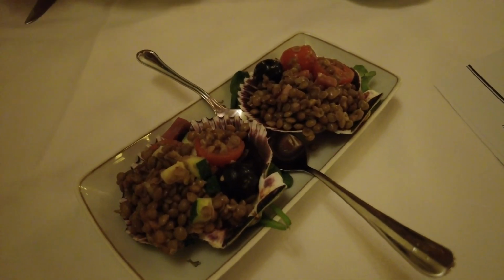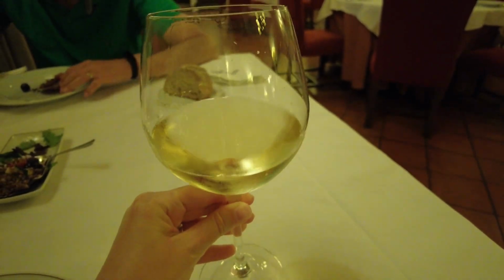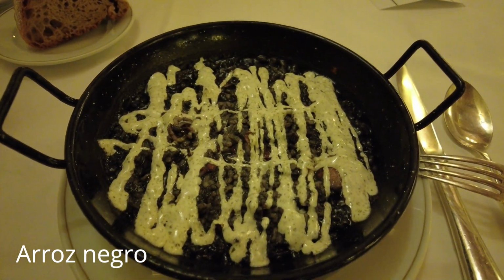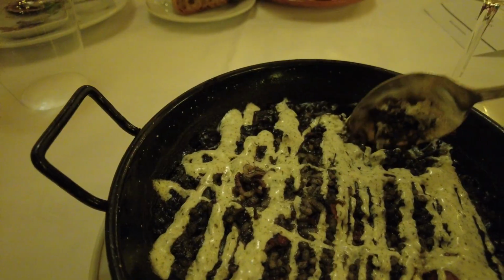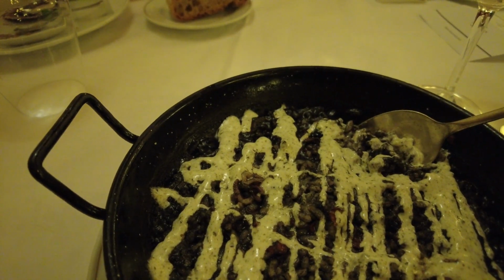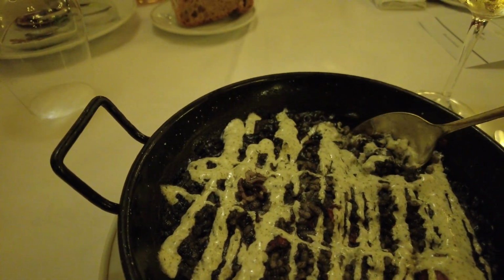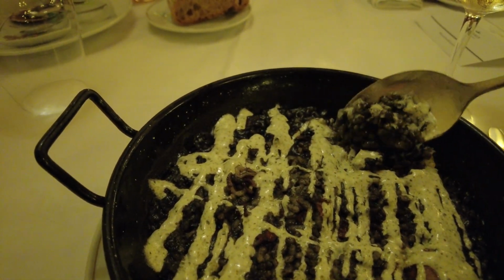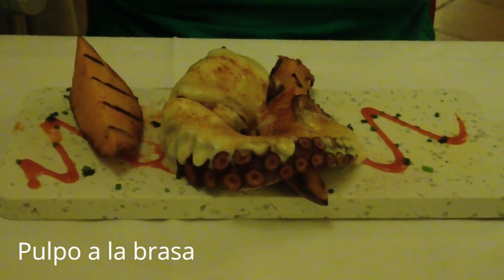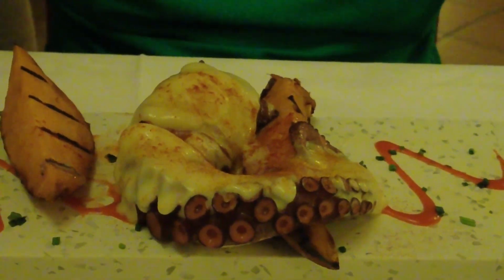We decided to have dinner at the hotel, and as a starter, they brought us these lentil salads in a shell. And then, for the main course, I ordered an arroz negro, which is black rice because it is made with the ink from the squid. Inside, it has some calamari and a mayo sauce on top. To be honest, I couldn't really tell what the ink tasted like, as it doesn't have a distinct flavor, but the rice itself was sticky, kind of like a risotto. Meanwhile, my husband got pulpo alla brasa, which is grilled octopus leg, with local cheese and some paprika on top.